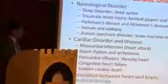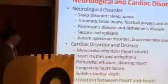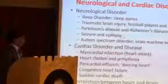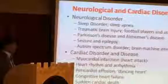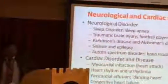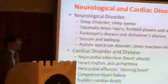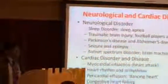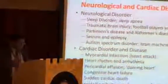And then the same kind of thing should be able to address autism spectrum disorder, which is very typical for many children. And cardiac disorders and diseases, heart attack, for example, everybody is aware of that, but how are we going to predict that far in advance, and heart rhythm and arrhythmia. This work is all funded by Boston Scientific, which Richard mentioned also, and we are interested in congestive heart failure and so on. And then also pericardial effusion, which I call the dancing heart. Your heart and my heart, everybody's heart is always dancing in the three-dimensional sense, even when you're sitting there. When excited, everything will be different.